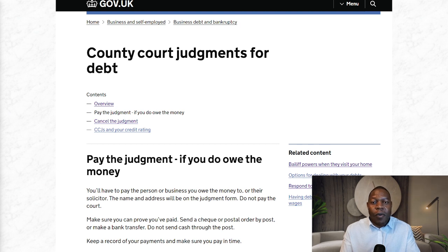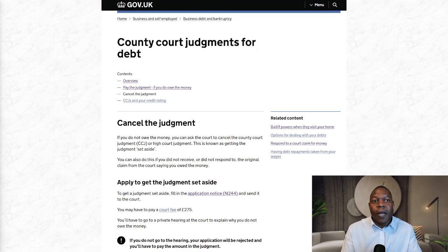But if you are within the UK and you can essentially handle the process, then it's quite straightforward to get the CCJ cancelled. To do this, you have to do an application, which is to get the judgment set aside. Now, there is a court fee of £275. And if you are on low income, this can be waived, which means the court can essentially cover it for you, but you have to apply for something called help with fees.